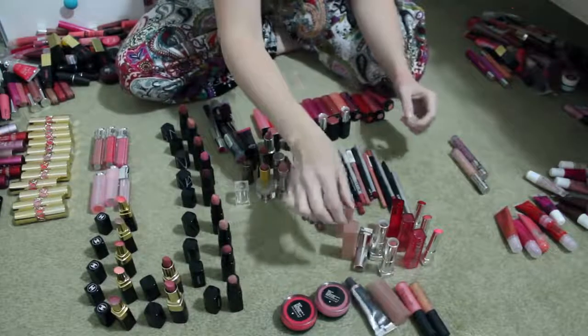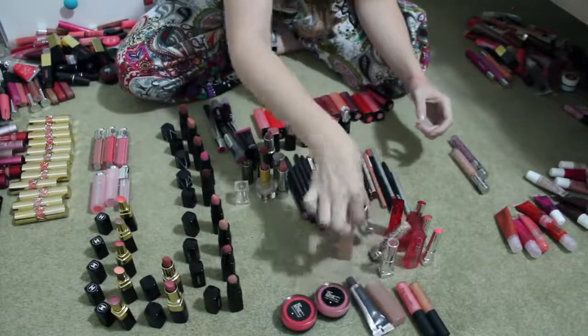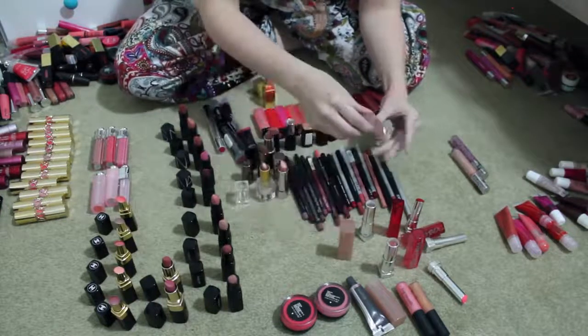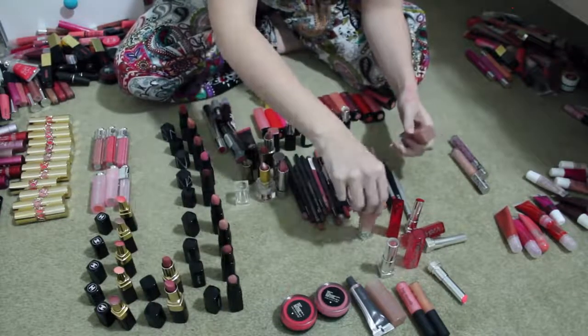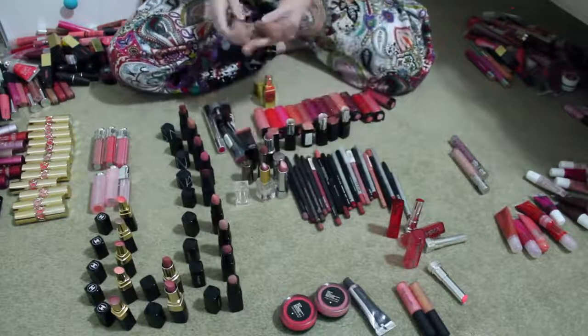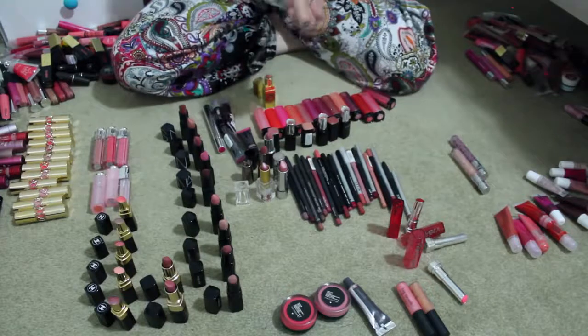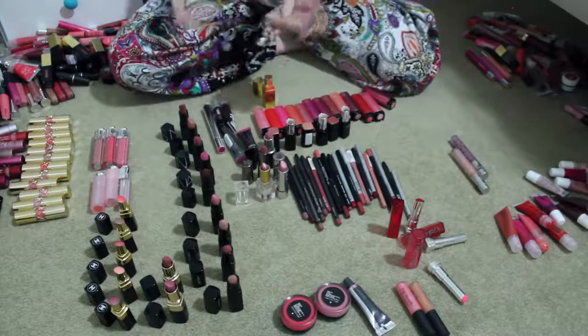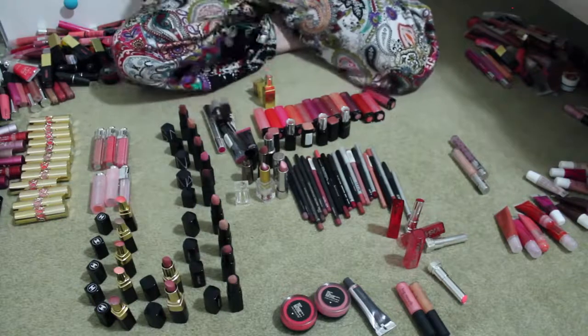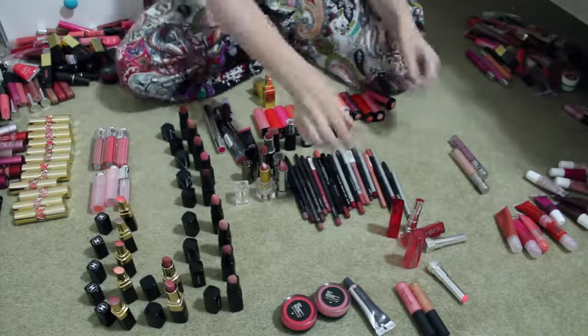And then I've got the nude ones, which... I'm tipping everything over. I'm going to keep all of the nude ones as well because I just felt like they were really good dupes for some of the MAC nudes that I have, and I like to give you guys drugstore alternatives sometimes, so I'm going to keep those ones.